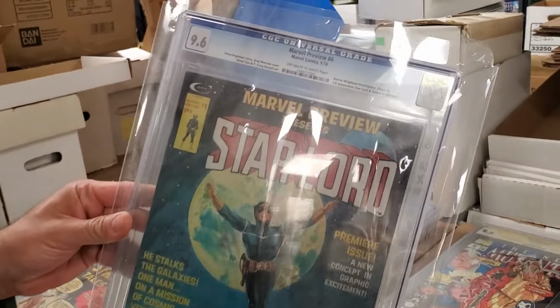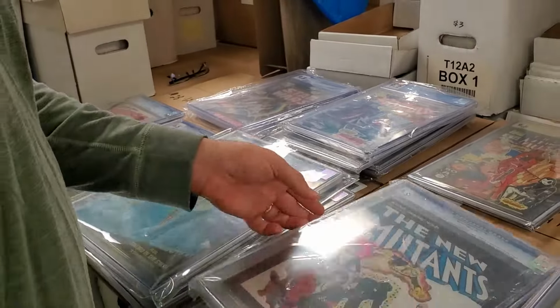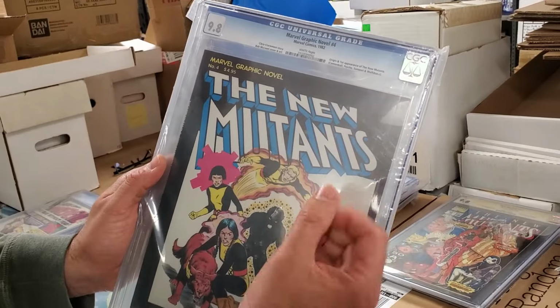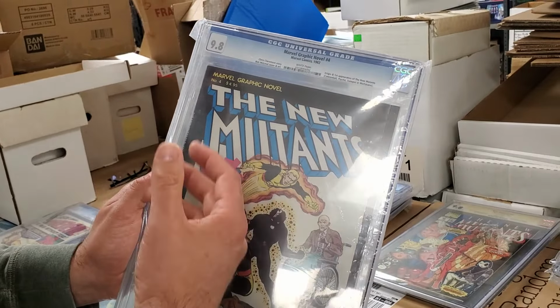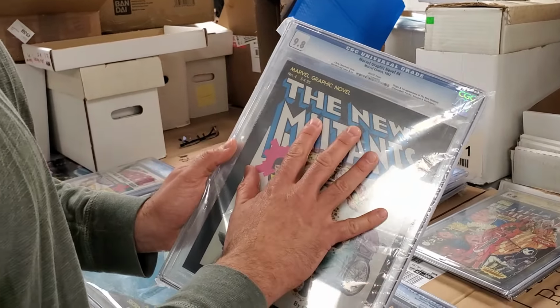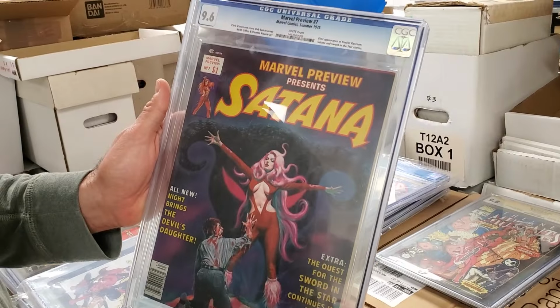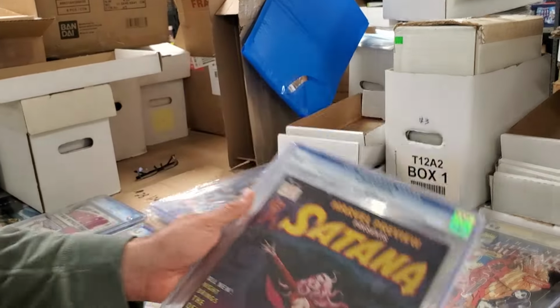Star-Lord, 9.6. Marvel Preview 4. Marvel Graphic Novel 4, first print, New Mutants 9.8. Everything Mutants with X-Men 97's going crazy. This is the highest graded copy, 9.8. And first Rocket Raccoon, 9.6 white pages.